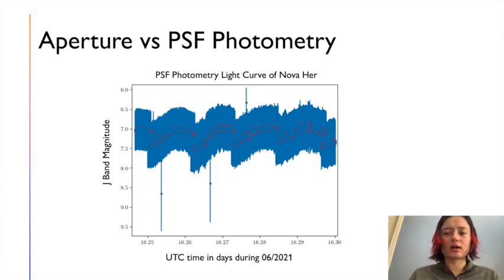We talked to some experts, and it was suggested that potentially there might be some issues with the consistency of each individual pixel. If the sensitivity varies across individual pixels, then as the source tracks across individual pixels, there might be this change in magnitude. So we decided to delve into that and see if that was the case.